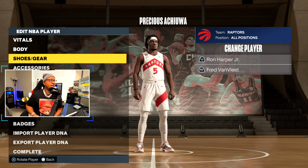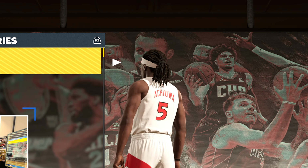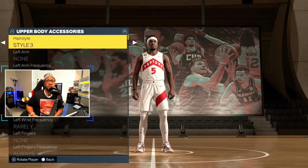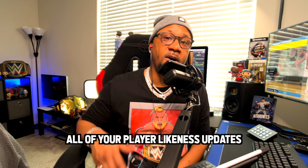Precious is updated. And let's go to accessories and look at Precious's hairstyles and see if all of them move and do they move fluidly. Look at this one right here, going left, going right. The ponytail for his braids or whatever they are, locks, etc., they move perfect. Let's go to style 2, with a cloth headband, they move good. Let's go to style 1 without a headband. They move good. Precious Achiuwa was updated, and those are all your player likeness updates for patch 6 for 2K new gen.